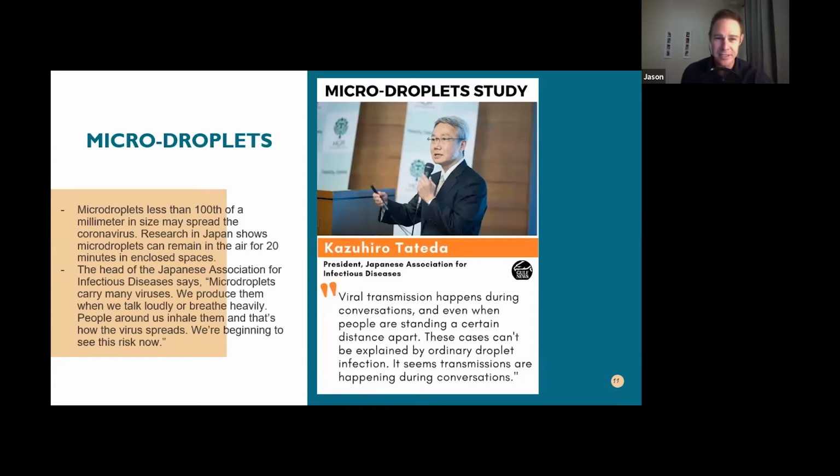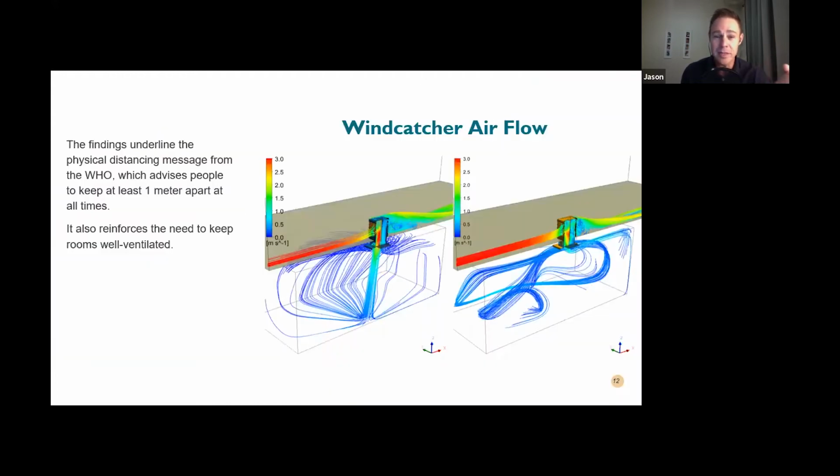Fortunately, however, there is a silver lining. Correct ventilation can eliminate the droplets. Airflow seems to get rid of these super light particles. Let's take a look at this informative video together.